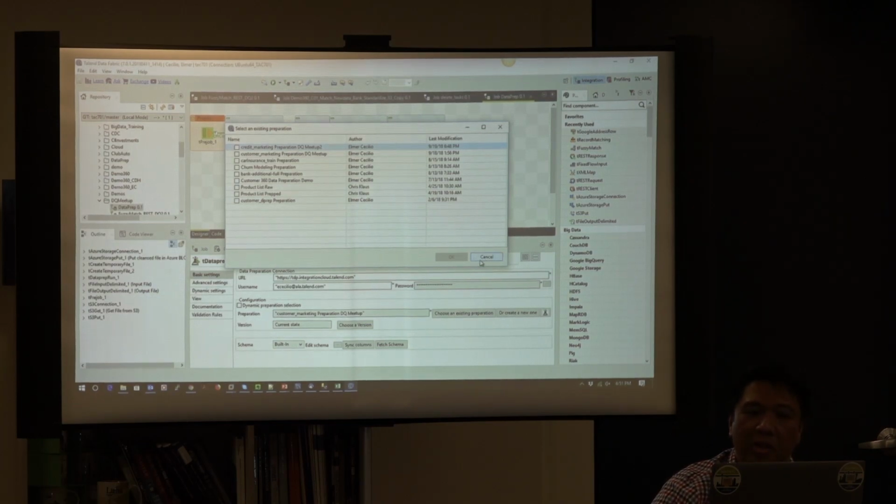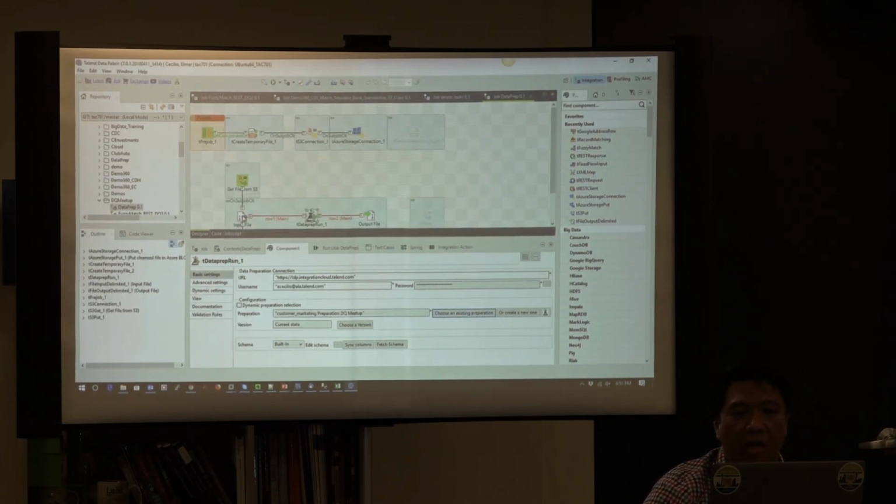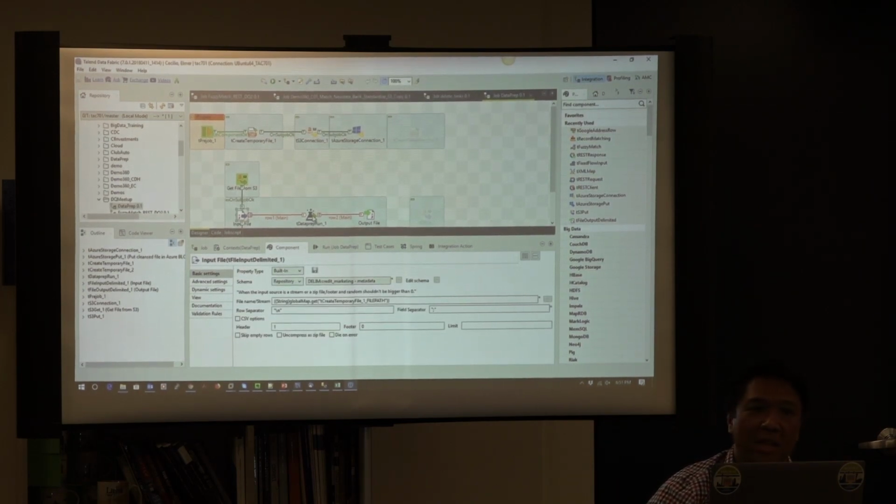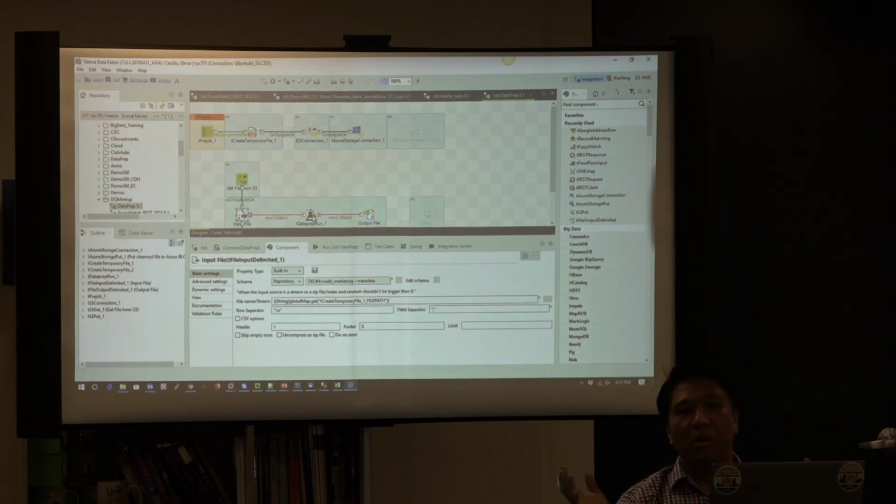So what this means is that all it needs is the input file, and all the steps, the lookups, the cleansing, will be applying those rules that you applied within that recipe. So the ETL guy who needs to do all this preparation does not need to recreate those rules that the business just did. All they need to know is which preparation you did. Tell me the name, and I'll call it, and I'll just feed it with the right data.